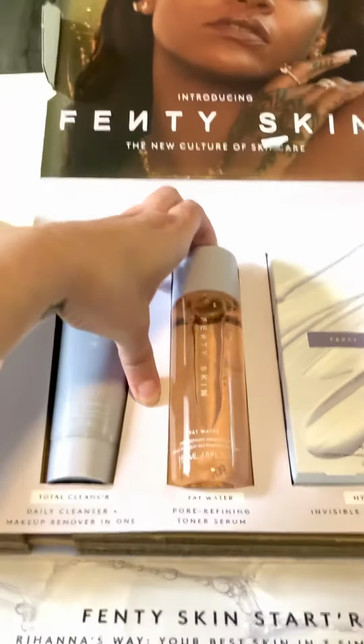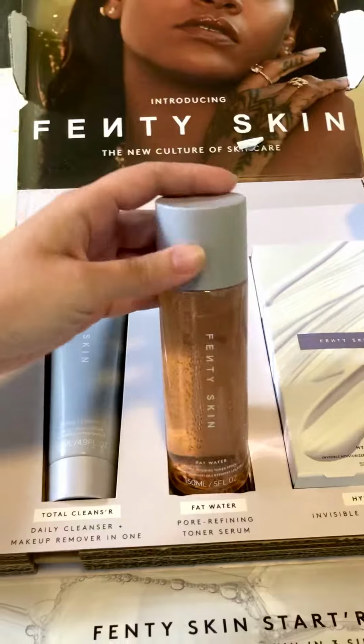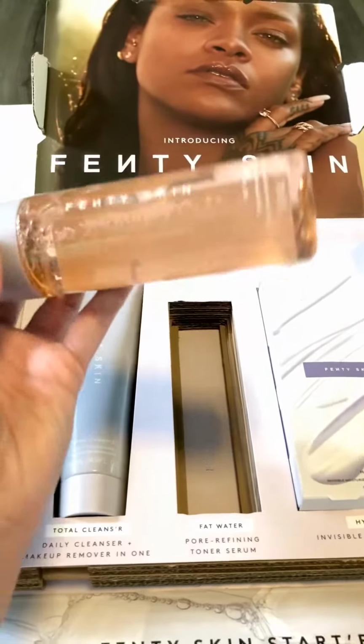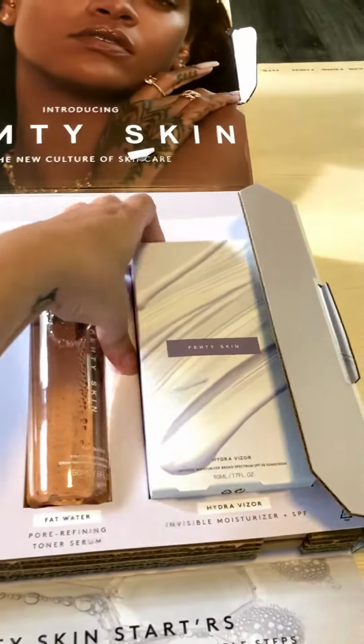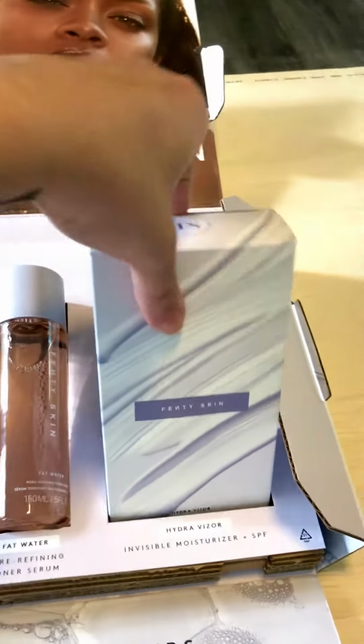The Fat Water, like this bottle is absolutely gorgeous, you guys. Like, are you kidding me? Look at those bubbles in that color. I knew that she would make that flawless. And then lastly, this is also a beautiful bottle in here.